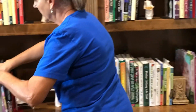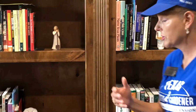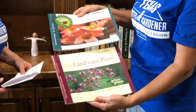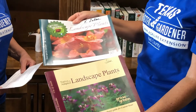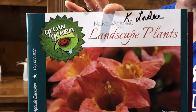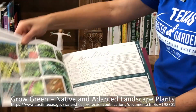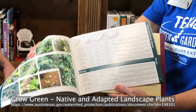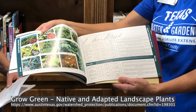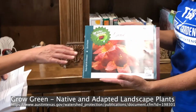Another one that I would definitely recommend for anybody, whether you're a beginner or experienced, is this one here. It's put out by the city of Austin. There's different copies, different editions of it, but it is very good information on native and well-adapted plants for Texas. Very easy to use. They have charts that you can figure out the information, light requirements, water requirements, when it blooms, all that information. Very user-friendly. Highly recommend this. We usually sell these at our plant sales.